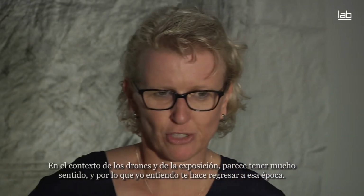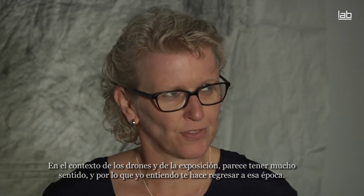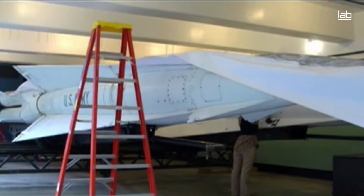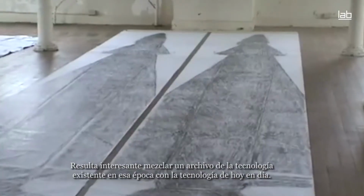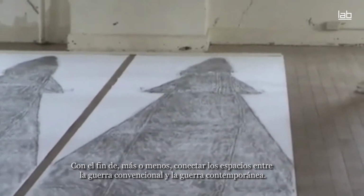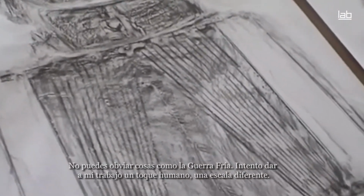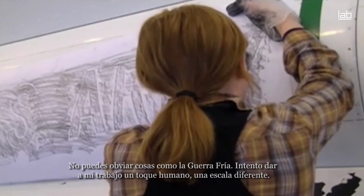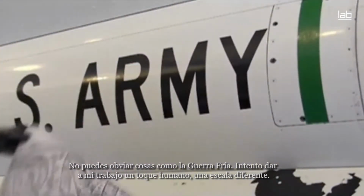Well, in the context of the drones and the exhibition, it seems to make a lot of sense, from what I understand, to go back to that time. It's an interesting mixture of looking at an archive of existing technology and looking at today's technology. And in order to maybe bridge some of the gaps between conventional warfare and contemporary warfare, you can't ignore things like the Cold War. And I can totally see that maybe to bring something to it that has a human touch or a different scale to it.